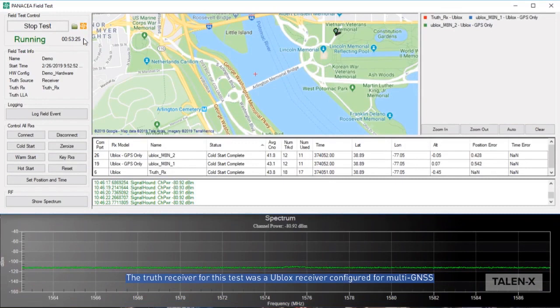Now that we've gone over all of what makes up the runner, I'll kick off a scenario created with Talonx's GNSS simulator, BroadSim, and see how PANACEA field test works in action. The scenario has our receivers follow a path across the Arlington Bridge, loop around the roundabout directly across from the bridge, come back over the bridge, loop around another road, and come to a halt near the starting location.